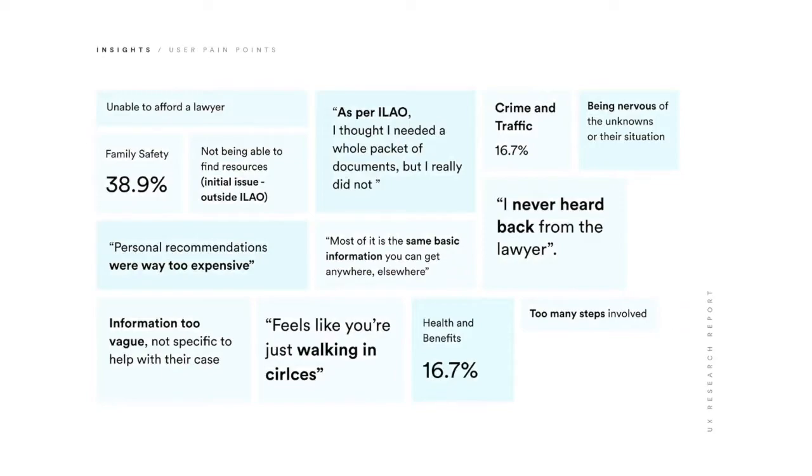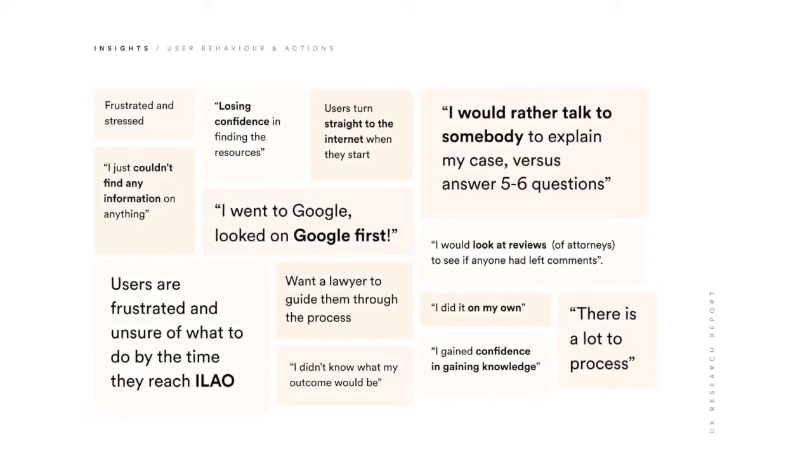They weren't able to find information or filter their search of legal resources based on what their needs were at that moment. Our users were losing confidence in finding legal resources. They wanted to talk to someone who could help them with their situation. They were unsure of the process and the output. They found the information to be a lot to process, but they were keen on doing this on their own.